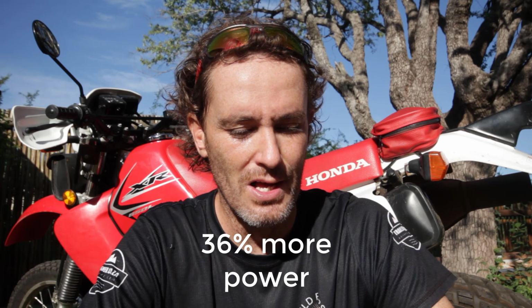And the CRF 300L and L Rally delivers 36% more power, which is awesome, and that's going to help make the 300L Rally an awesome touring bike. I mean, it's already got the long screen, the bigger tank now. There's lots of aftermarket goodies, top boxes, racks, etc. And now a 300cc engine is going to make that the perfect bike. With that fuel injection, it's just going to be awesome.